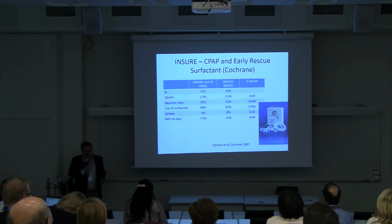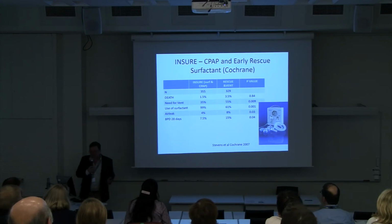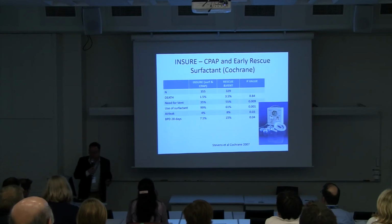And as much as possible, we've been trying to encourage people to use the INSURE technique where possible. That's the technique where babies who are on CPAP and needing surfactant are given surfactant as a bolus through the ET tube, followed by immediate extubation back to CPAP. There's been a Cochrane review, and the author is from Sweden. Mats Blennow is the second author of this paper. You can see that if you plan to use INSURE, you will reduce the need for mechanical ventilation, and you'll reduce the outcome of chronic lung disease at 28 days. So until recently, we've been suggesting maximising the use of the INSURE method where possible.